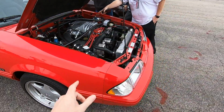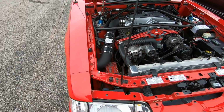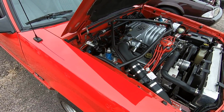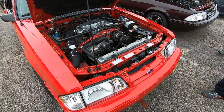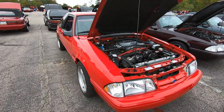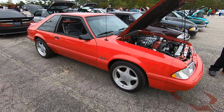An Explorer type intake, 3G upgrade, MSD, a lot of your typical Fox body stuff, but this thing is clean, man. He said he wanted to be able to get in it, drive it wherever he wanted to go, and it looks like he can accomplish that very easily. AC works, everything, cruise control. This is a nice, nice Fox.